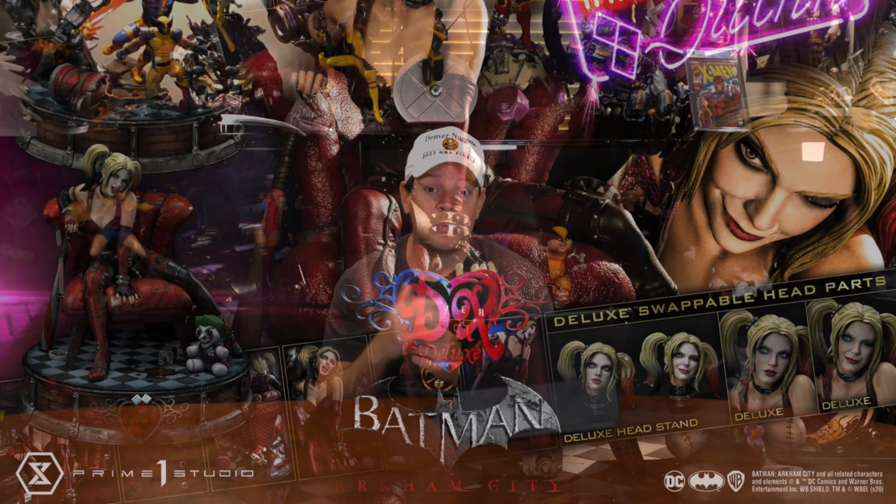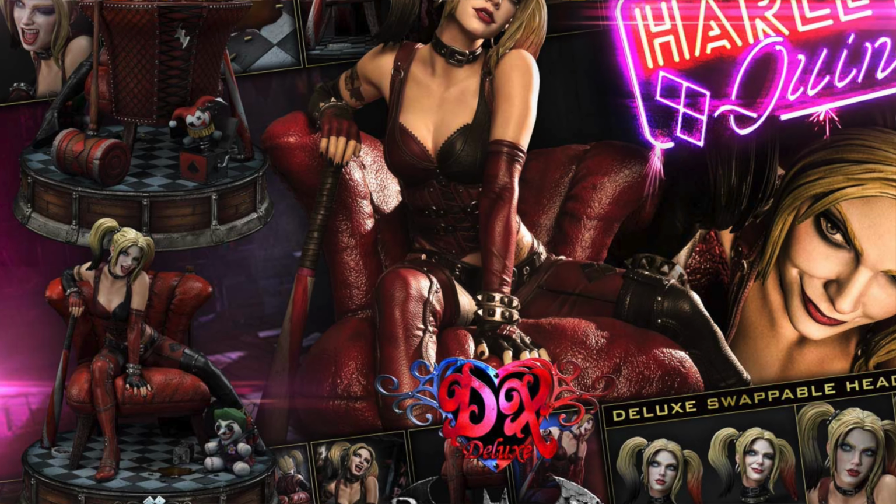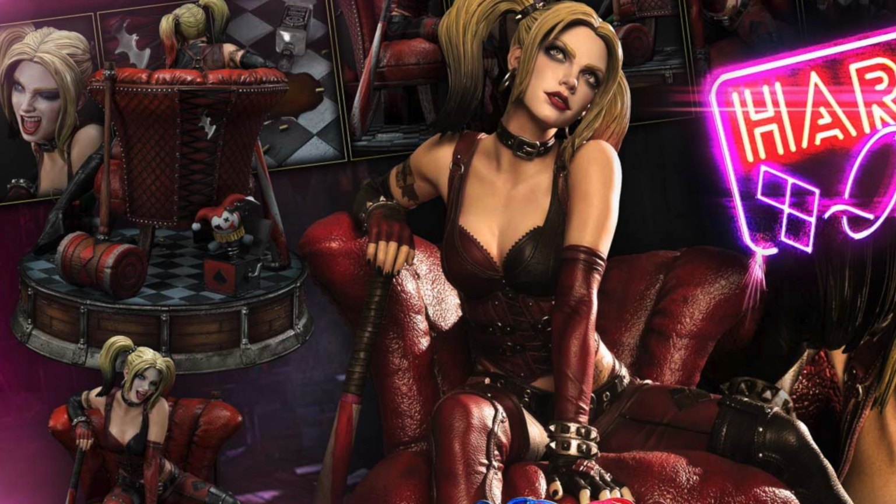Next one, I've owned 4 or 5 of her, Joker's girlfriend, Harley Quinn. And honestly, I think the best one is not one that I own. I think it is this one from Prime 1 Studio where she's sitting in the chair. While it doesn't clearly cover some of the conceptual stuff I love about Harley, it's an absolutely amazing looking statue.